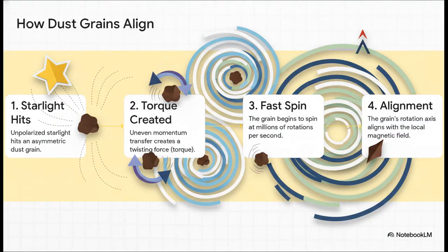So because these grains are lumpy, when starlight hits them, it doesn't push on them evenly. It gives them a little twist, a torque. This gets the grain spinning like crazy, and I mean millions of rotations per second. And as it spins, something amazing happens. Its spin axis lines up perfectly with the magnetic field in that region of space. It's like a zillion tiny compass needles, all pointing the same way.